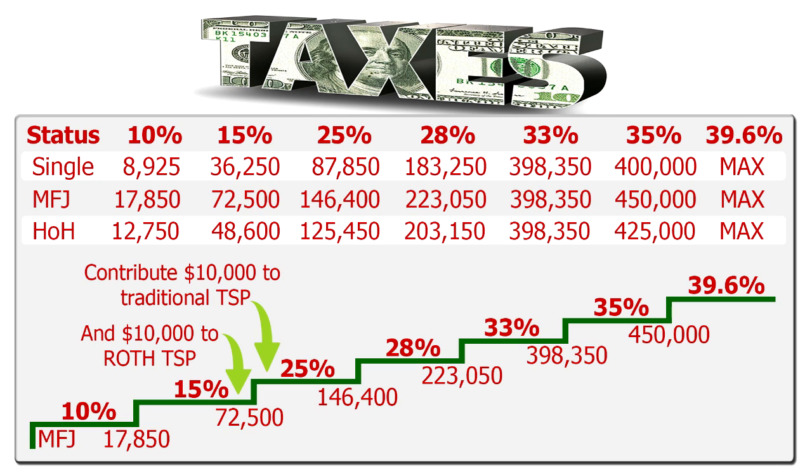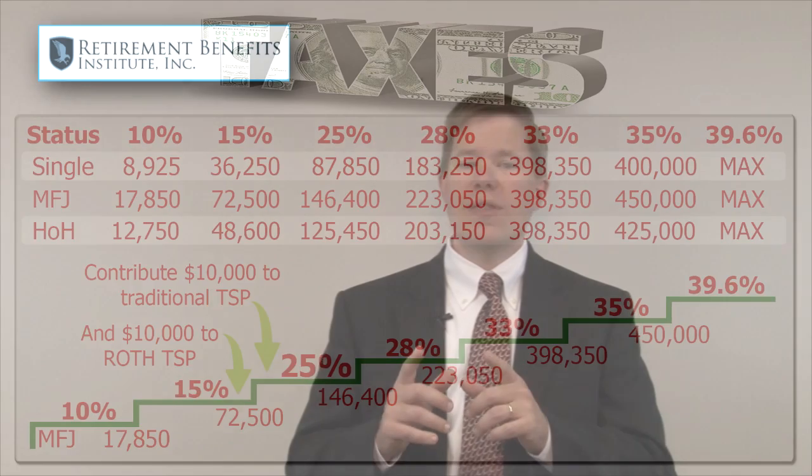You would be spending the dollars on taxes on the Roth TSP at the 15 cent on the dollar rate, but saving the tax dollars on the traditional TSP at the 25 cent on the dollar rate. Do be careful to think through how such decisions and strategies will affect your tax return. Be mindful of alternative minimum tax, medical deductions, and other phase-outs.